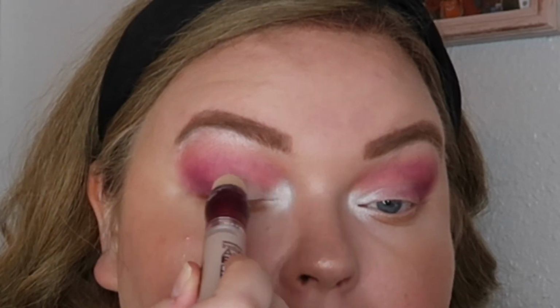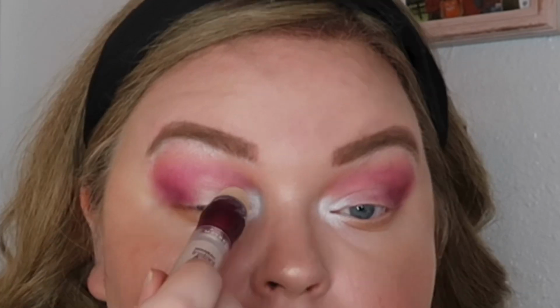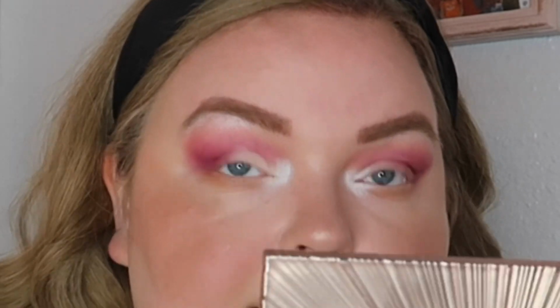So now I'm going to cut the crease, and I do it for my hooded eyes. I take a little bit of concealer and I put it onto my lid, and then I just look up and get a little transfer up there so I know where to cut it.